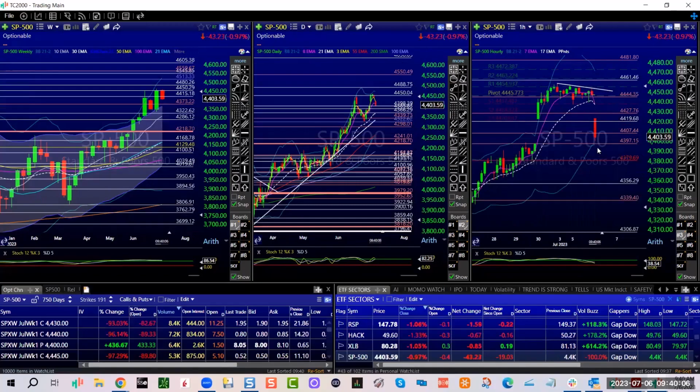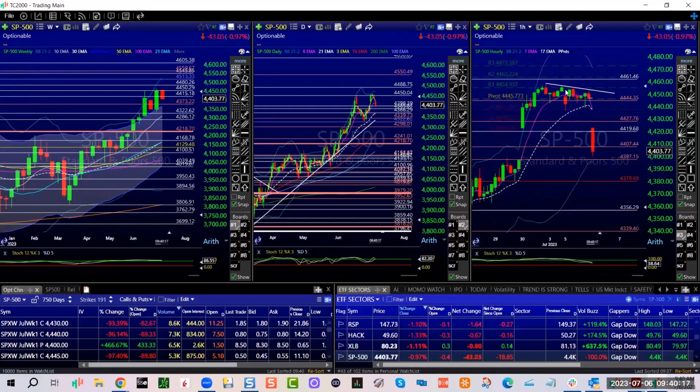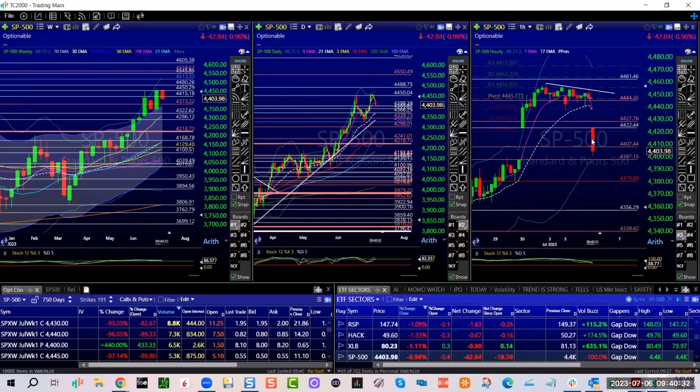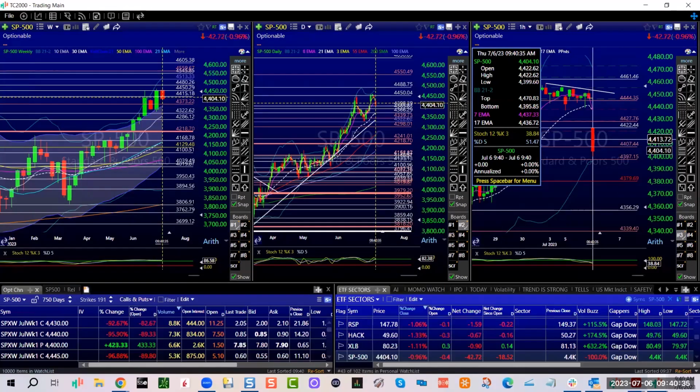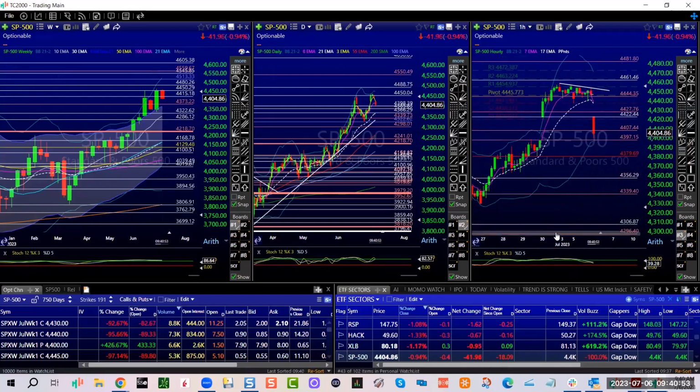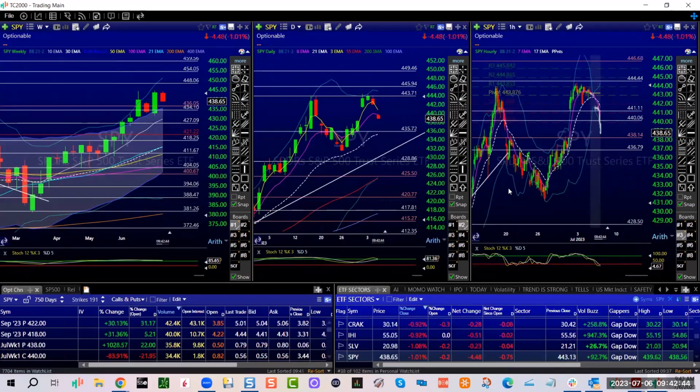We have not filled this gap. So again, I'm going to be of the opinion that even if they monetize puts in this market and we bounce, we're going to go down and fill that gap at some point. Perfect rollover, huge gap down. This was a low of 44.22, and this is a high of 44.22. All right, that's impressive. See this gap up? We literally opened below it. Wow, that's very bearish. SPY is going to have a damn hard time.